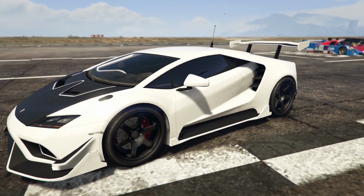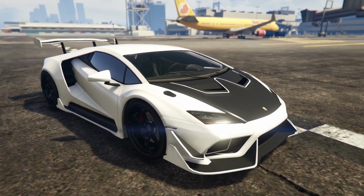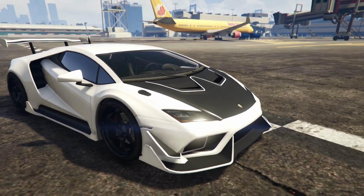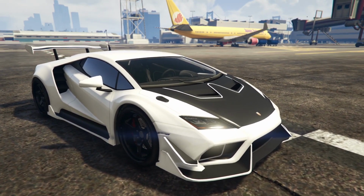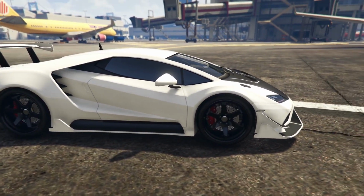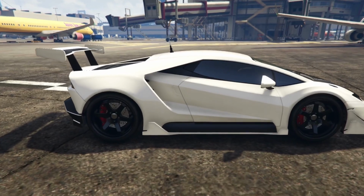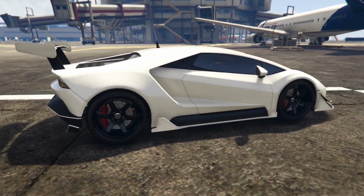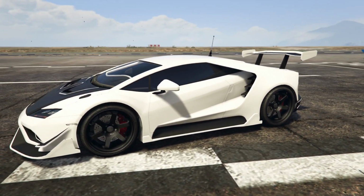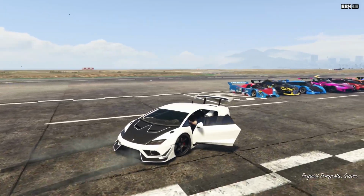So starting with the first one, guys, we have the Tempesta. And the Tempesta has, like I said, a fairly good amount of customization to do to it, honestly. What I should have done was put the original version of the car and then the upgraded version, and you can see how much detail is put onto it once you add the customization. Honestly, my favorite part about this car is probably the back. This car is obviously a Lamborghini Huracan in real life, and I just think the back looks really, really cool in my opinion. I usually don't rock spoilers on my car, but right now I think it looks pretty cool. But yeah, there's the Tempesta, one of my favorite cars to drive in GTA Online.